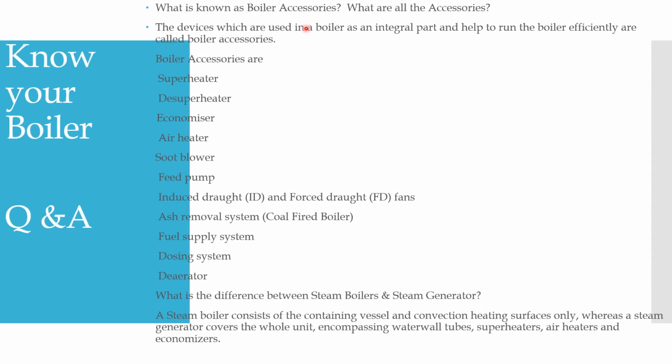What is known as accessories? What are boiler accessories? The devices which are used in a boiler as an integral part and help to run the boiler efficiently are called boiler accessories. Boiler accessories are superheater, desuperheater, economizer, air preheater, soot blower, feed pump, induced draft fan and forced draft fan, ash handling system for coal-fired boiler, fuel supply system, dosing system, deaerator.